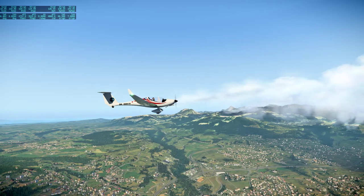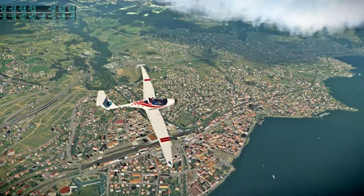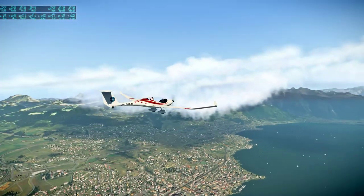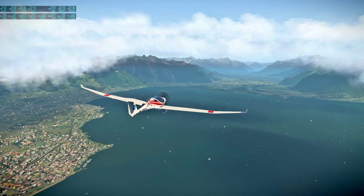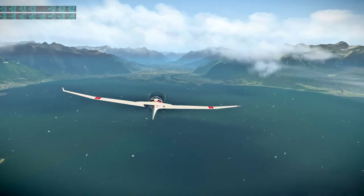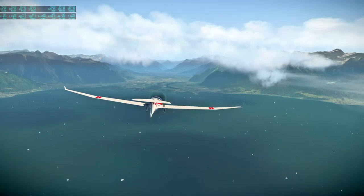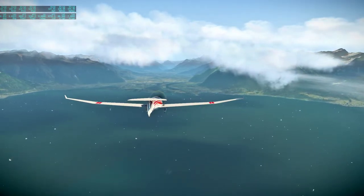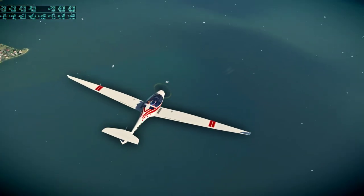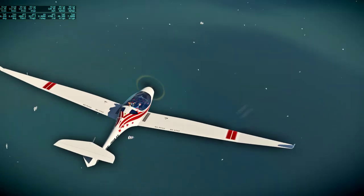Passing by the town of Vevey. That's right there. But there's the river valley. Very tight sort of thing. Just in case it's not clear, these white spots on the lake are quite a lot of boats.